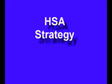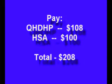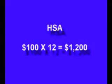The best strategy, if you're considering buying an HSA type plan, is to pay the insurance carrier their premium for the qualified high deductible portion of the plan. You'd pay them, in this case, $108 a month. But you would set a budget to pay up to the cost of the traditional PPO plan, which in this case is $208. So the difference being $100. So the best strategy is to pay $208 a month, even while you're buying the HSA, but you break it apart. You pay for the qualified high deductible health insurance part, $108, send that to the carrier, and then the remaining $100 you send to yourself, and you deposit that in your qualified HSA account. And you do that every month. You save $100 a month, and at the end of 12 months, you've accumulated $1,200.